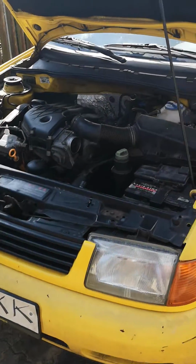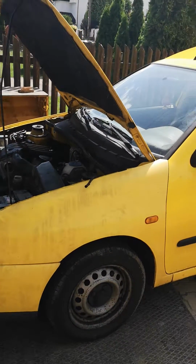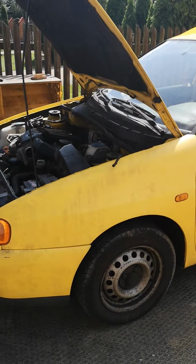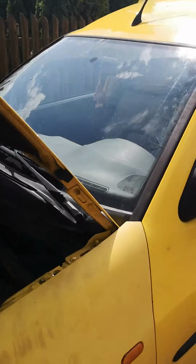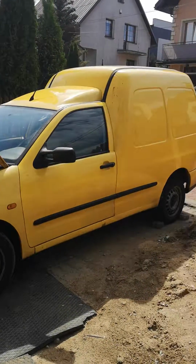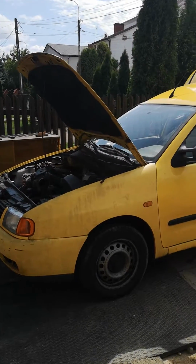It's gonna be a fun car. The suspension is almost brand new, and I love the color. It really makes it pop. Well, maybe not over here, but you know, generally the yellow is really nice. It looks really decent. So yeah, there you go. That's the first look at our €300 Volkswagen Caddy.